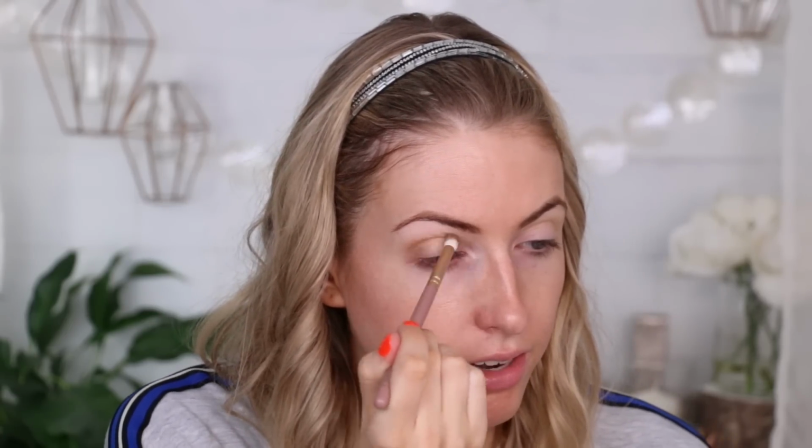Now let's go in with Sultry. I'm gonna use the same brush because I'm lazy. And just gonna tap off the excess and start in the outer corner and build it into the crease. I think I'm gonna do a darker look because this is a fairly standard nude palette. There's a lot of dark shades here, like a lot. So I think I'm gonna do something a little bit more burgundy, smoky. But I want to start with this and just create the shape I want to do. So far the shadows feel very creamy. They are gliding onto the eyes very, very easily. Not mad at them so far.